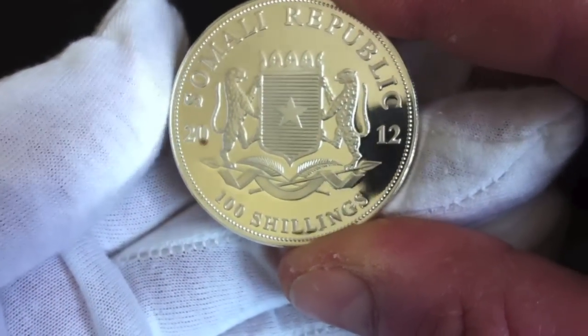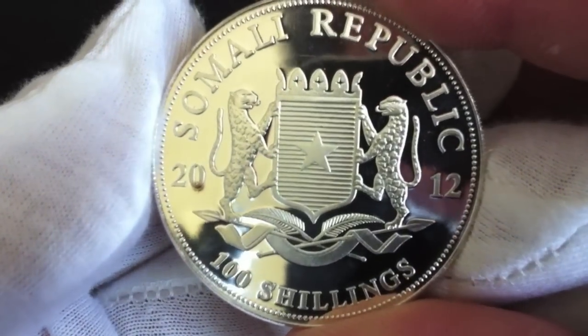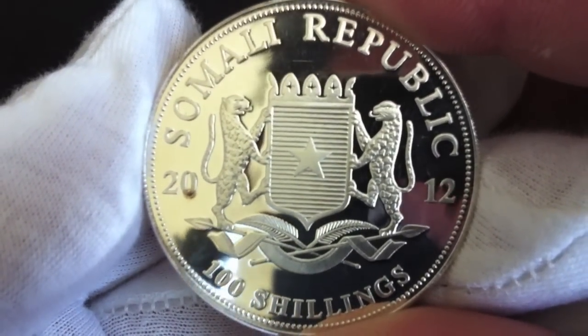And just on the bottom there you see 100 shillings, and I have to say that that coat of arms is one of the nicest I've seen on any of the coins. Very classy the way it stands out.